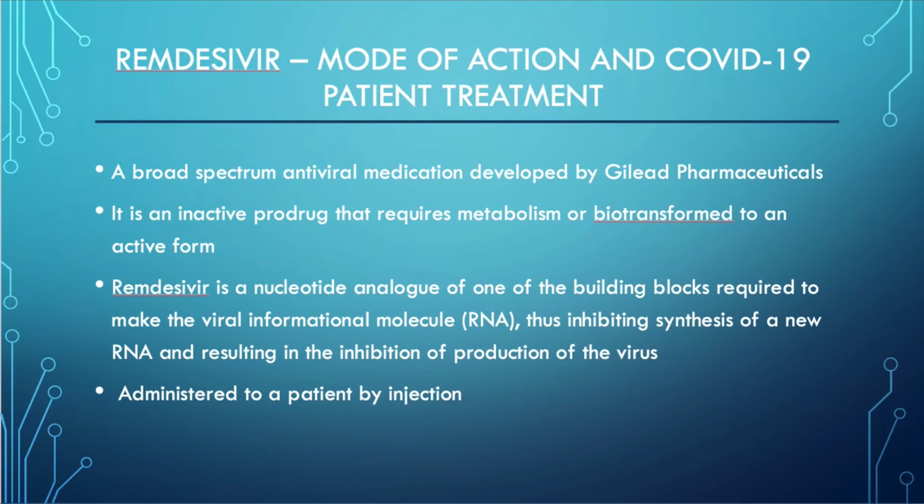Remdesivir is a broad-spectrum antiviral medication that was developed by Gilead Pharmaceuticals in collaboration with academia and the federal government. It is an inactive prodrug. This means that it is inactive when administered to a patient and requires metabolism or biotransformation to an active form to be of use to the patient. Remdesivir is a nucleotide analog, which means that the body recognizes it as the normal building block adenosine. Adenosine is required to make the viral informational molecule RNA. When remdesivir instead of adenosine is incorporated into newly synthesized viral RNA, further synthesis of that molecule is stopped, which results in the halting of virus production.